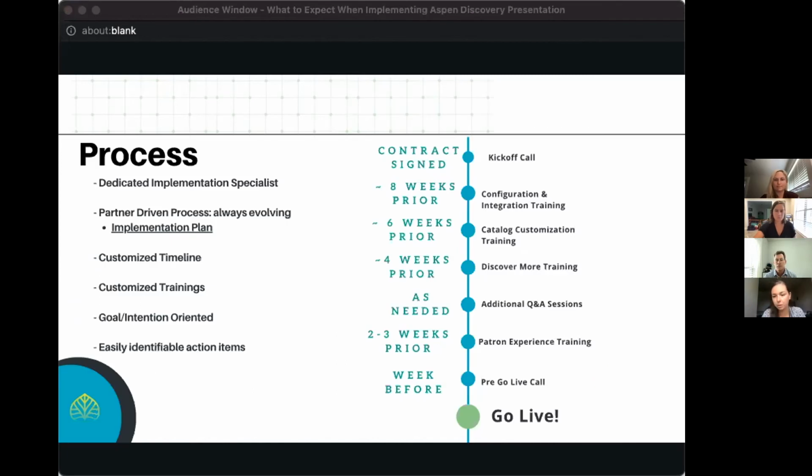I see that I've got a question in the chat. Okay. I'll read it for you. Thanks. So this is more like a post-implementation question, but what would the process be for modifying Aspen B post-implementation?